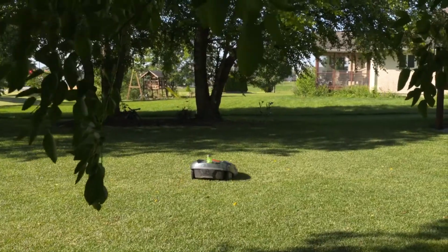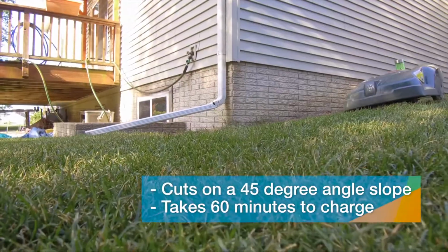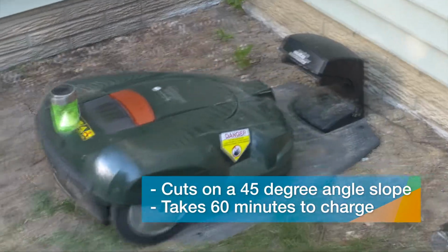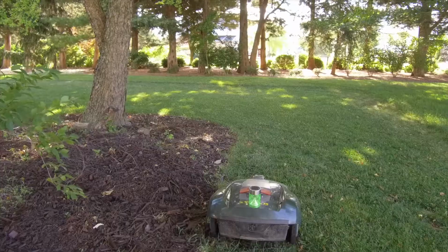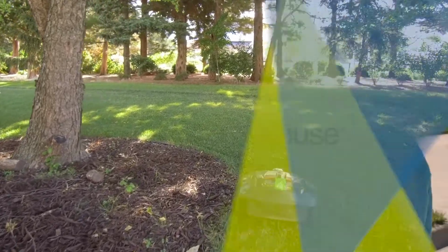The auto mower is gaining in popularity since coming to the United States a few years ago. It can cut grass up to a 45-degree slope and takes about 60 minutes to charge fully before beginning the mowing process again. But what about trimming? Turns out there's something to help with that as well. Now, Wyatt, I know there's going to be some trimming necessary.